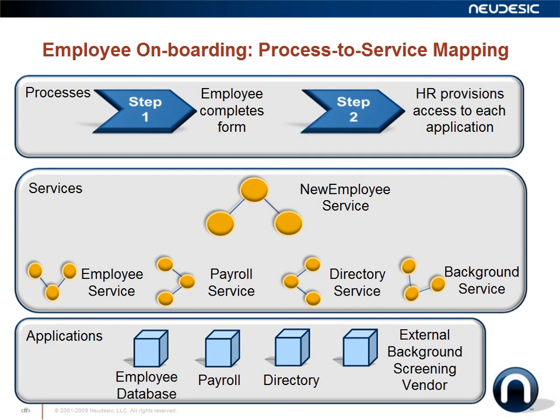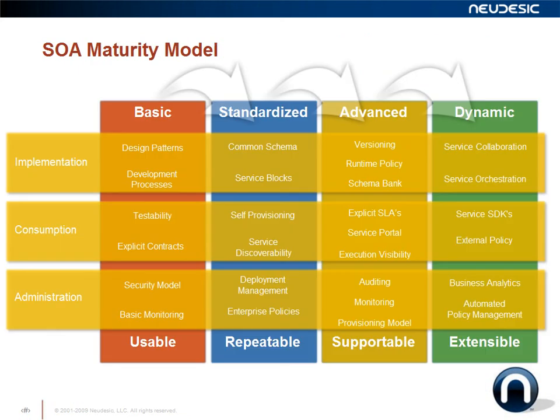And if you're looking at the SOA maturity model, you may not be initially concerned with all of this either. As you can see, this is the SOA maturity model. Ideally, going through a pilot project should get you to at least the basic level. This is not a guarantee, but certainly that's what you would like to attain. You'd like to get to a point where whatever you built is at least usable. So at a minimum, you'll have some design patterns established.